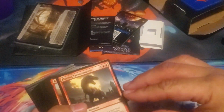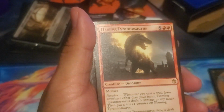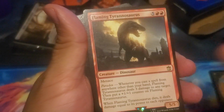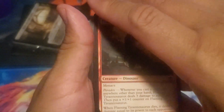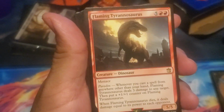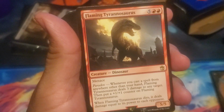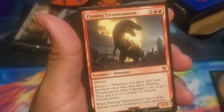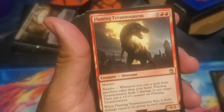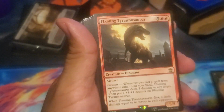Not very strong. Flaming Tyrannosaurus. This looks like it's in the wrong set, but this is from the first episode with the 12th Doctor. And the evil clockwork robot set the Lady Tyrannosaurus on fire. Go watch Doctor Who. It has Menace. It's 5 and 2 red. And it has Paradox. Whenever you cast a spell from anywhere other than your hand, Flaming Tyrannosaurus deals 3 damage to any target. Then put a +1/+1 counter on Flaming Tyrannosaurus. When Flaming Tyrannosaurus dies, it deals damage equal to its power to each opponent.